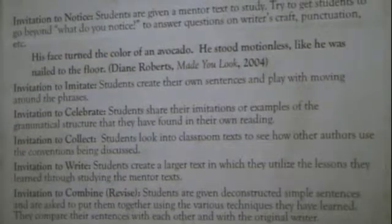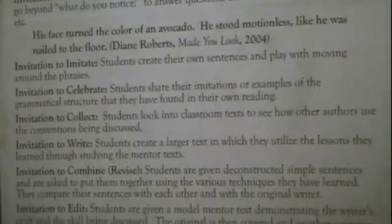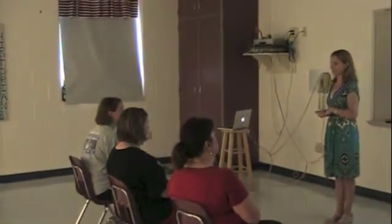Okay? His face turned the color of an avocado. He stood motionless like he was nailed to the floor. Okay, so we ask the students first, what do they notice about the sentence? I'm going to ask you guys, what do you notice about that sentence that may be different than something that you would write? It's detailed. It's detailed, okay. A lot of student sentences are not that detailed, okay.